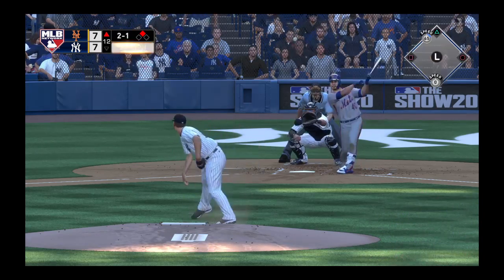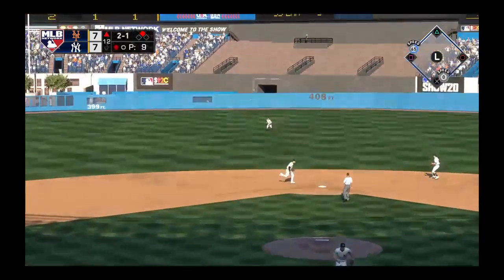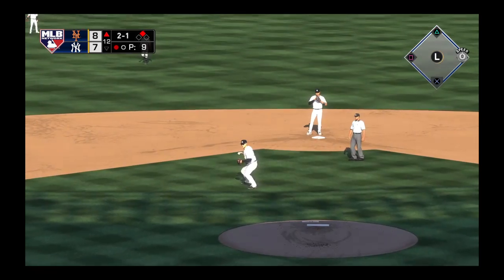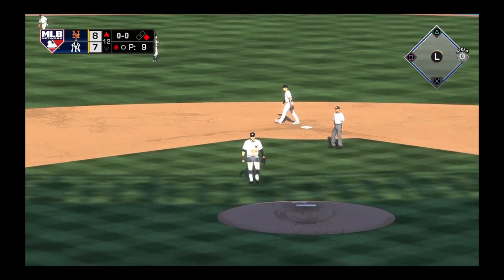Now the 2-1. Swing and a little blooper to center. Here comes Gardner. He can't get to it. This one's down. The runner scores from second.